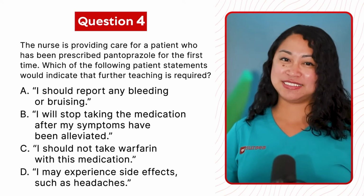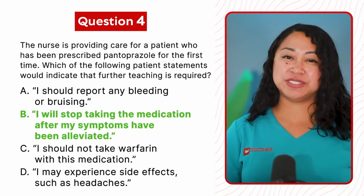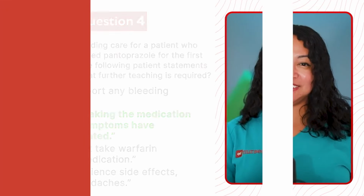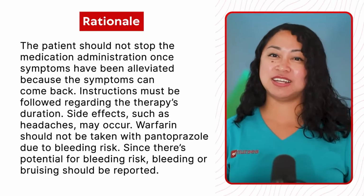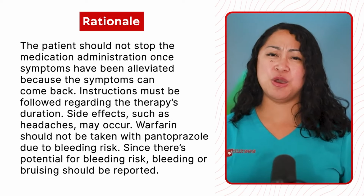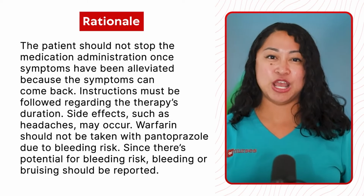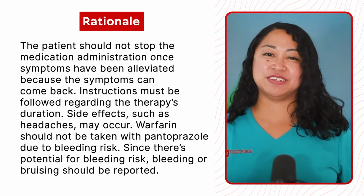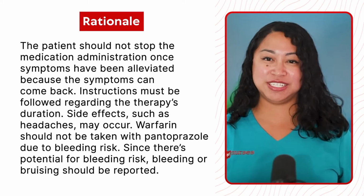And the correct answer is B. I will stop taking the medication after my symptoms have been alleviated. Rationale. The patient should not stop the medication administration once symptoms have been alleviated because symptoms can come back. Instruction must be followed regarding the therapy's duration.